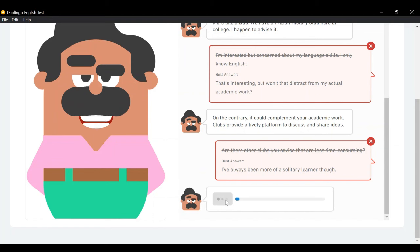I understand. I was also reluctant when I was in college, but participation in clubs provided me an invaluable academic experience. It expands your horizons, creates opportunities for collaborative study, and lets you explore topics in a different, more interactive light.